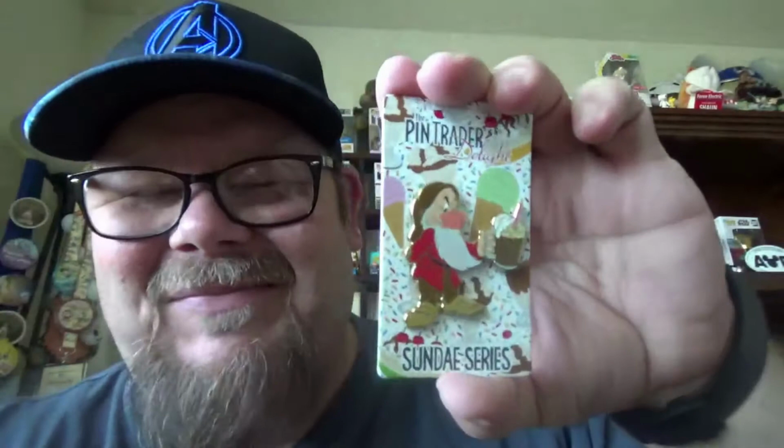It's a Grumpy Pin Trader Delight from the Disney Studio Store in Hollywood. I'm not going to ask how much my cat spent on this because it was a gift, but that was a limited edition of 500 for the Grumpy Pin Trader Delight.